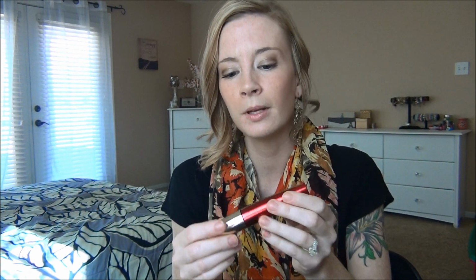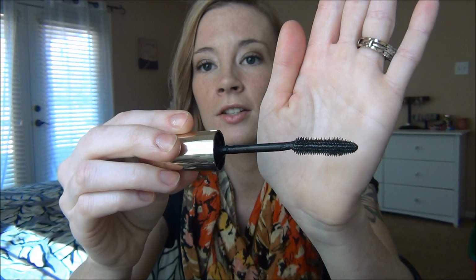Then of course from L'Oreal, the Voluminous Million Lashes Excess. It's got the red tube. I loved this. I still am wearing this. I have a backup. Now it's got the kind of bendy brush, you can see that. I usually don't like that, but I love the bristles on here, just super amazing. I love the shape of it, how it gets wider at the end, and in the middle it goes down. It really gets into all of your lashes.